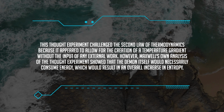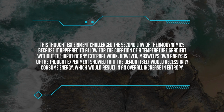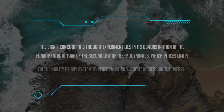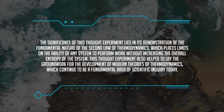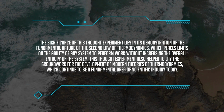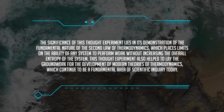However, Maxwell's own analysis of the thought experiment showed that the demon itself would necessarily consume energy, which would result in an overall increase in entropy. The significance of this thought experiment lies in its demonstration of the fundamental nature of the second law of thermodynamics, which places limits on the ability of any system to perform work without increasing the overall entropy of the system.